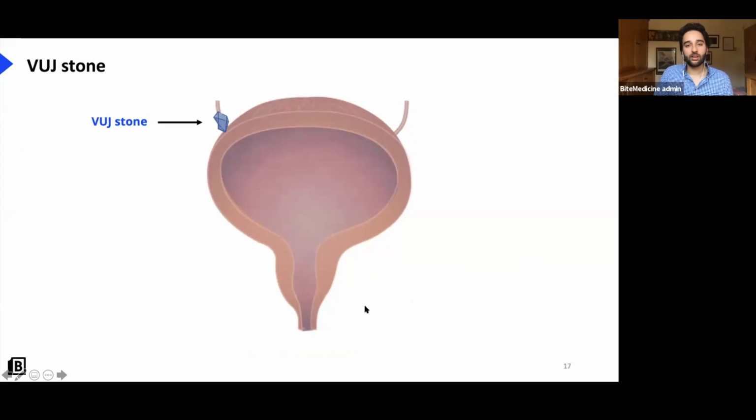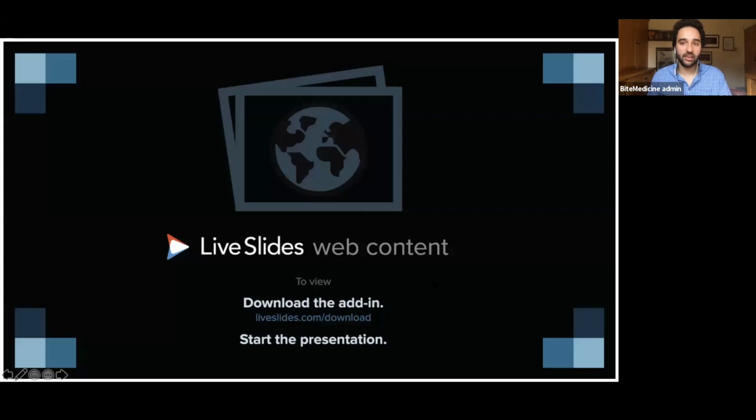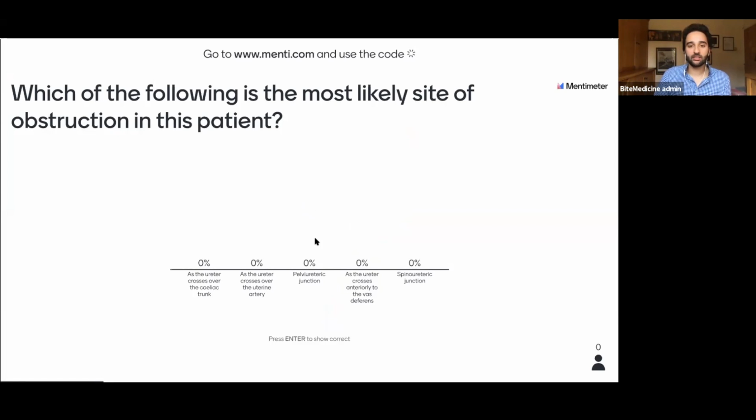So I see a lot of questions. Literally all of these questions will be covered in the next few slides, so I'm not going to answer them right now. But based on everything we've learned and hopefully some basic anatomy that you guys know, thinking about our patient and thinking about what we've just read already, which of the following is the most likely site of obstruction in this patient? Please answer on menti.com and let's see what you guys think.